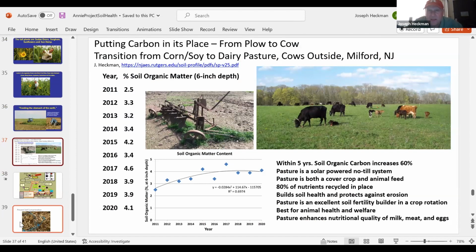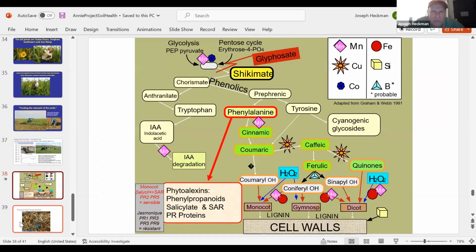And the other thing that I argue is that pasture is in itself a kind of cover crop. And in this study here, which you can read about in my newsletter, The Soil Profile, you can take a degraded soil and in about half a decade, for about 5 years, you can almost double the organic matter content. And at the same time, you're feeding livestock. So it's not just a cover crop, it's both a cover crop, it's no-till. You can park that plow and have a very, very sustainable system.